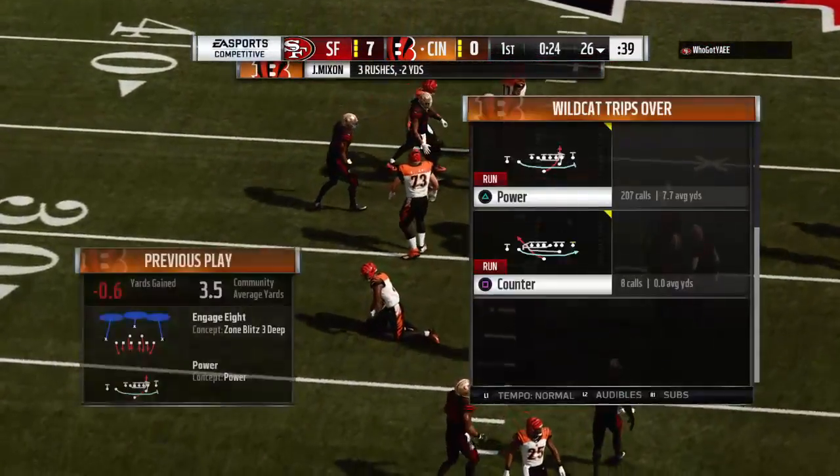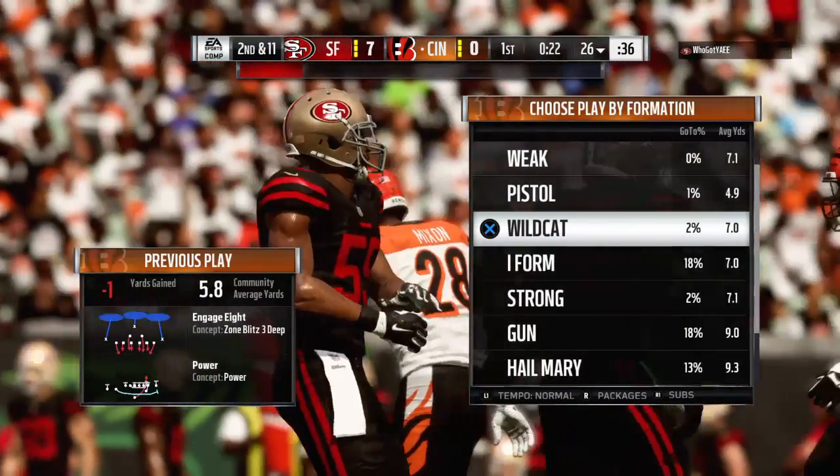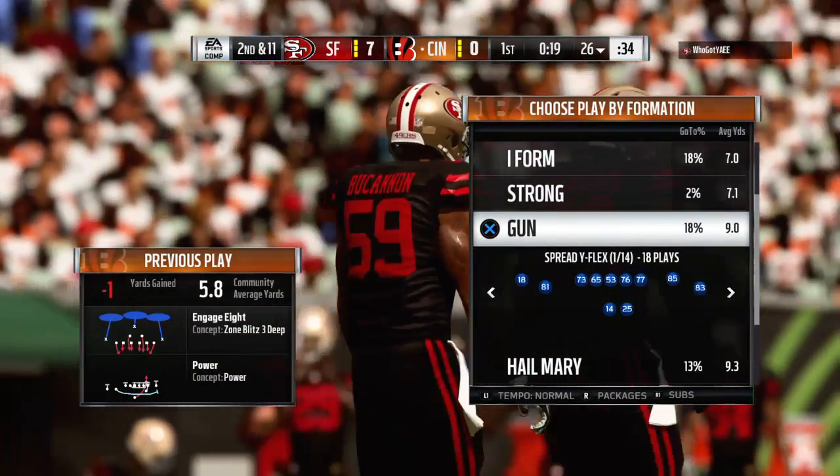Yards. They take him down at the 26. That's going to go as a loss of a yard, and it'll be 2nd down.